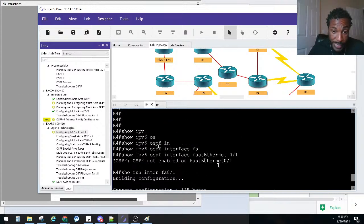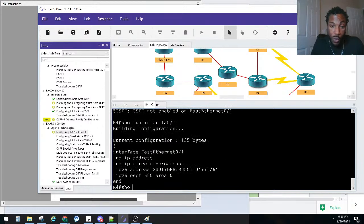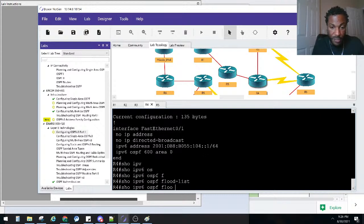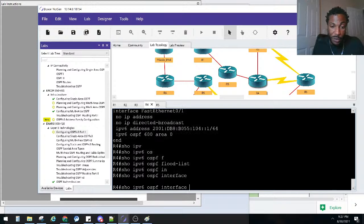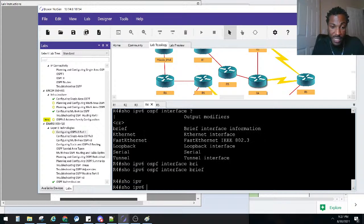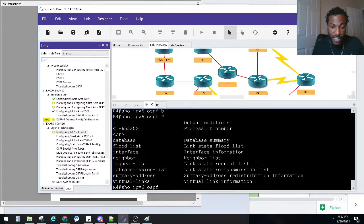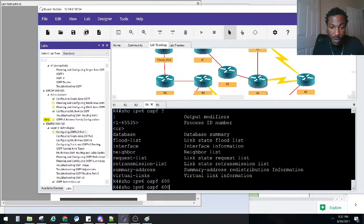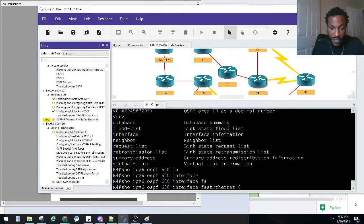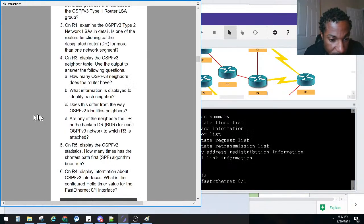What other way can we find out the hello timer for that interface? Show IPv6 OSPF interfaces? No. I put flood list. Interface brief? That ain't gonna work. Show IPv6 OSPF brief? No. Neighbor? No. Summary address? No. Database? No. We could just do the process ID 600. That ain't gonna work. We do process ID and then interface FA0/1. No.